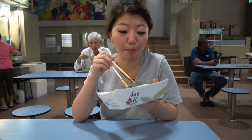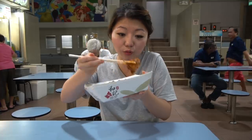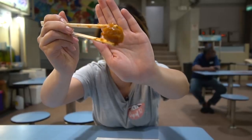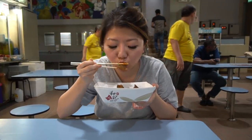This one, they pack so many in here. It looks like there's three in here. Here's one, here's another one, and there's more here. There's just so much. Look at this big piece of salted egg yolk. And this is not just one piece, there's many of it. Mmm, oh my god. Whoa.